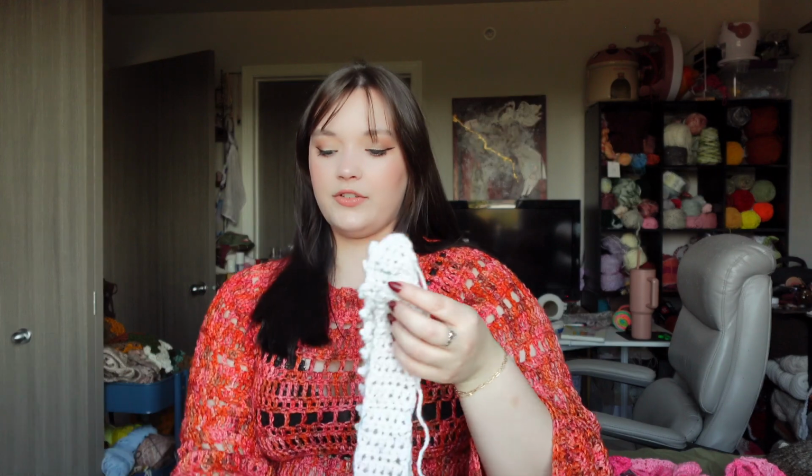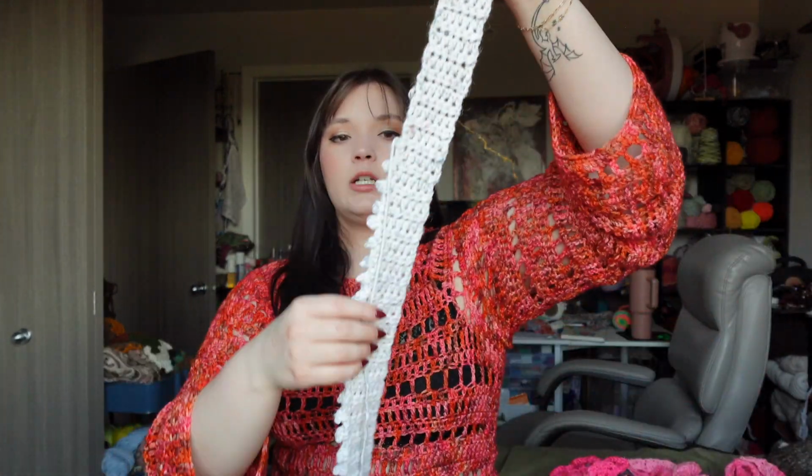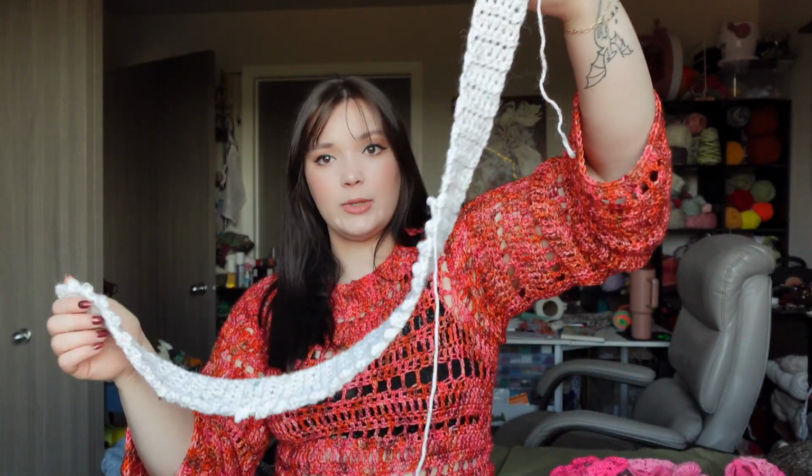These next two things are hair scarves, actually. I found this pattern on Pinterest, and it was so cute. This girl used them as headbands, or she'd wrap them around her half-up, half-down ponytail. So for this one, I don't have the yarn label anymore. I want to say that it was Big Twist Party or something. I know that it has the tiniest bit of linen in it. But yeah, so right now I'm doing the pico edging on this one.